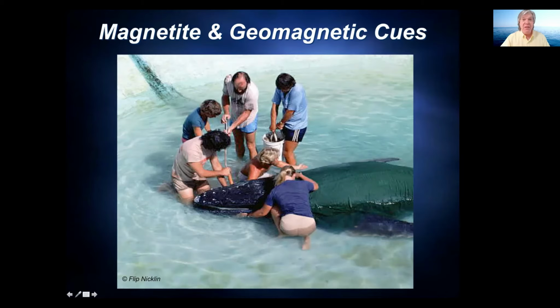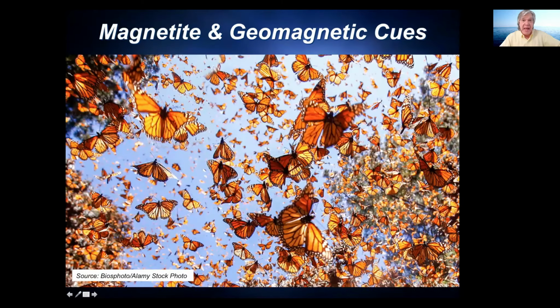And this is a poor little calf that died in Hawaii. I'm right there, and my colleagues, and this is a veterinarian here, but we were actually trying to save this poor little calf, but unfortunately it died. Then we did a necropsy, or dissection, and we discovered there was magnetite in the front part of the brain, and in the leading edge of the flippers. That can be very helpful in how the humpbacks are finding the Hawaiian Islands in the middle of the ocean. And butterflies. Butterflies are using magnetic fields.